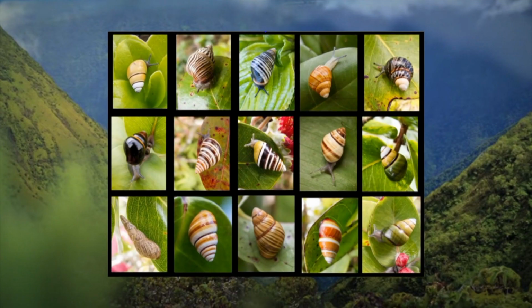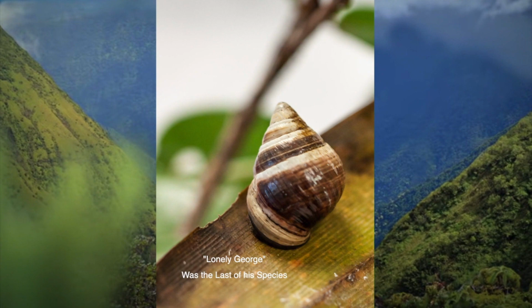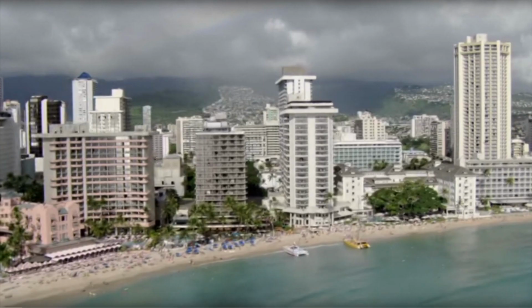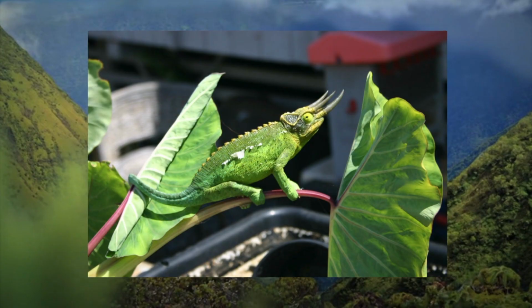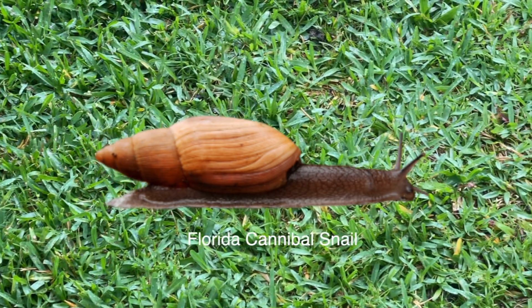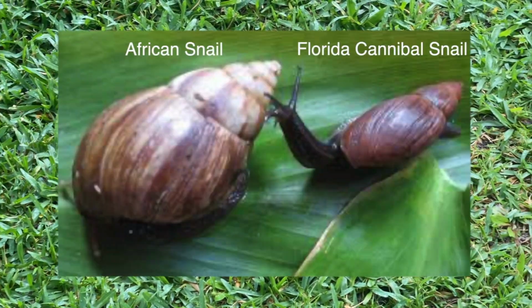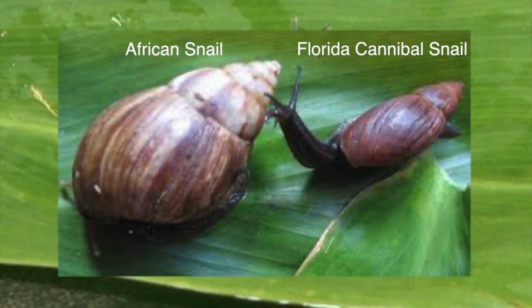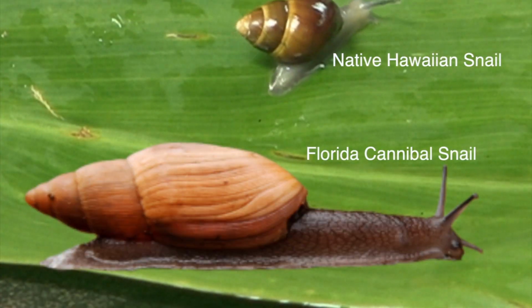Hawaii has had many species of native land snails, most of which have already become extinct. Many more are in danger of becoming extinct. Some of the reasons they're endangered are the loss of habitat and predation by introduced animals like Jackson's chameleons, rats, and the cannibalistic Florida snail. The Florida snail was originally brought to Hawaii to kill the introduced African snail, but it went way above and beyond that call and has eaten many of Hawaii's land snails as well.